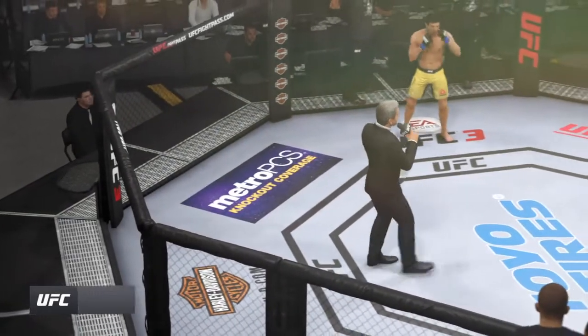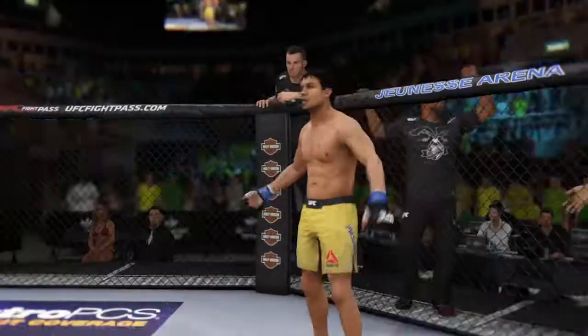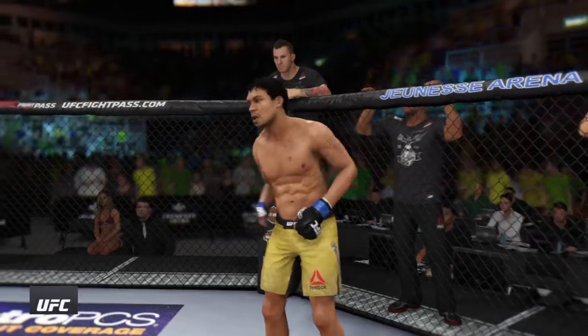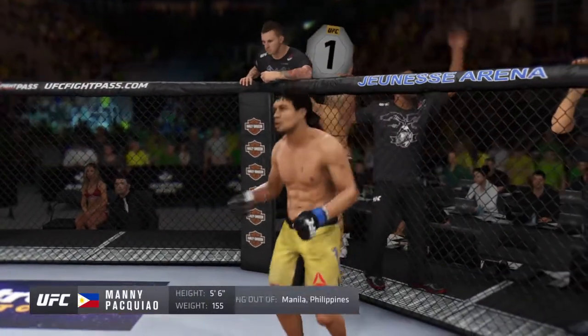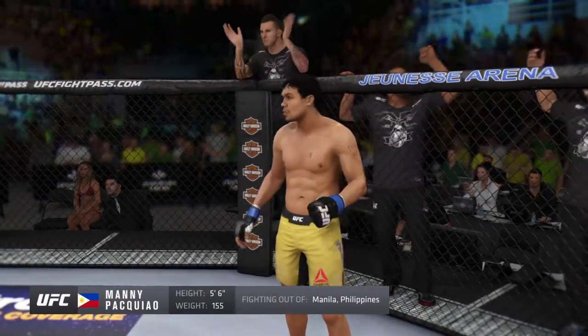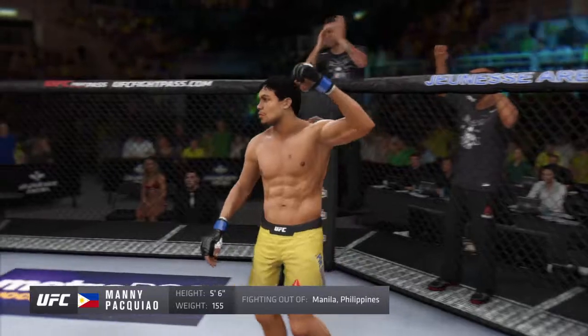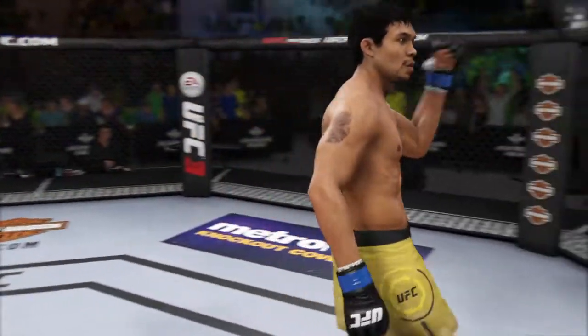Ladies and gentlemen, this fight is 3 rounds in the UFC lightweight division. Introducing first, fighting out of the blue corner. This man is a mixed martial artist making his professional debut here tonight. He stands 5'6" tall, weighing in at 155 pounds. Fighting out of Manila, Philippines, the Destroyer.